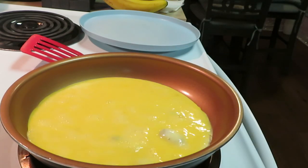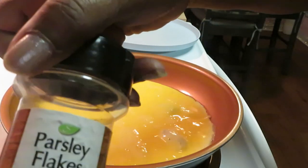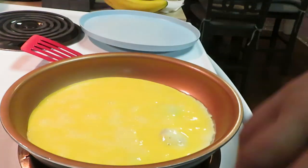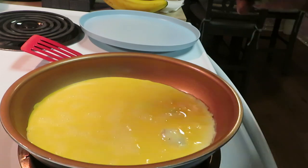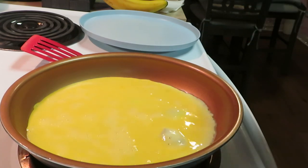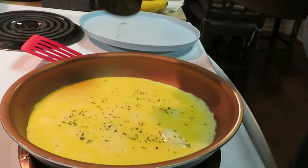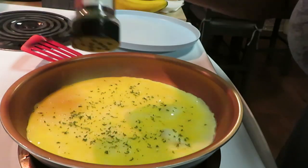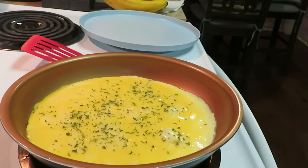And let me find my parsley. Because you guys know, gotta have my parsley. Got this parsley from the Dollar Tree, guys. I always put parsley in everything when I cook. And my stove is at a medium heat. I don't cook my eggs on high. You don't want them to have that burnt taste. Throw a little parsley in there, guys.